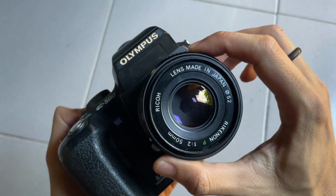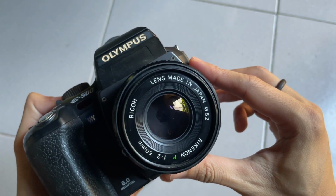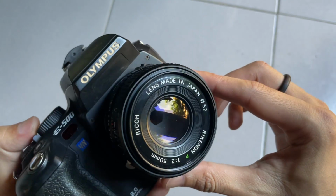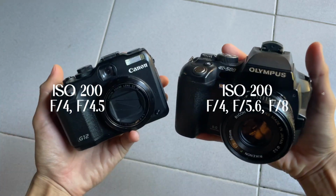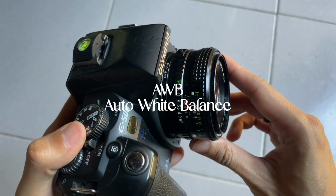On the Olympus E-500, I used a Rikenon 50mm f2 lens, which is equivalent to 100mm because of the 2 times crop factor of the 4/3 sensor. I mostly shot at f5.6 and f8, but also did a bit of at f4. I set both cameras to auto white balance with no tweaking.